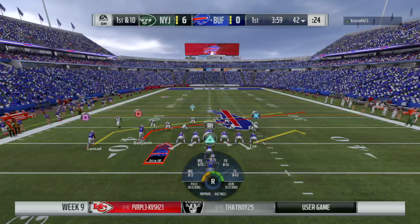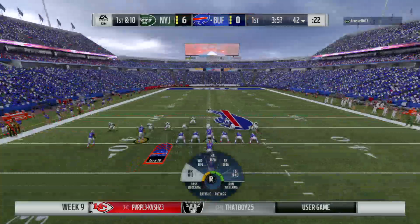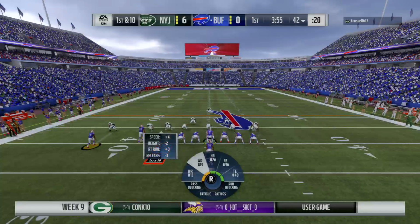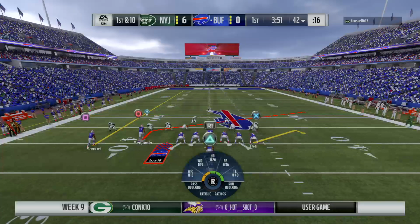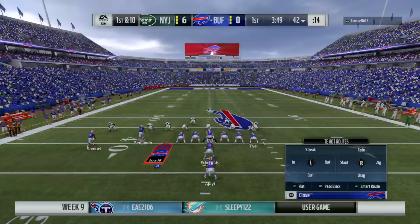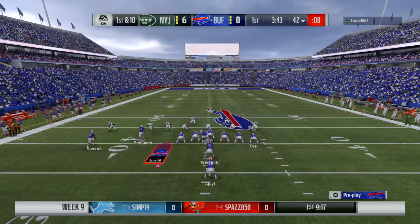Back 99, Philly, here we go. Check 99, check 99. All right, now, lucky 56, lucky 56. Detroit! Detroit!